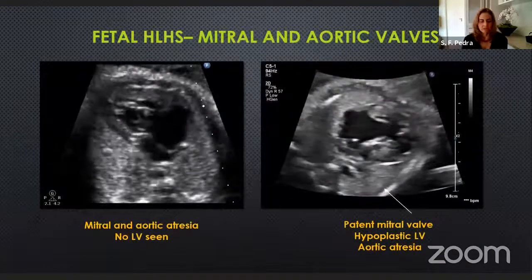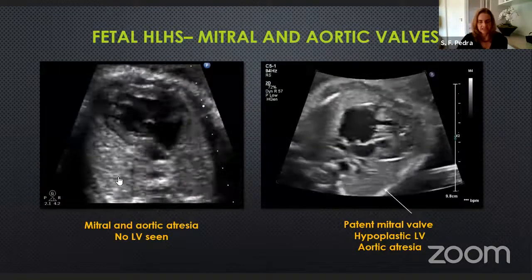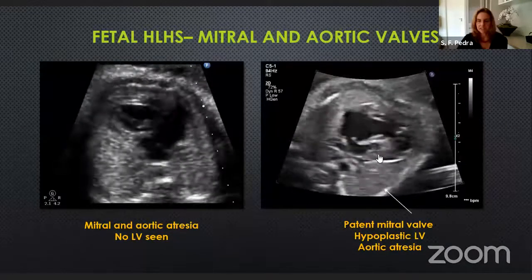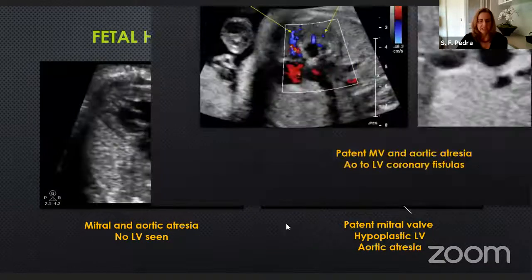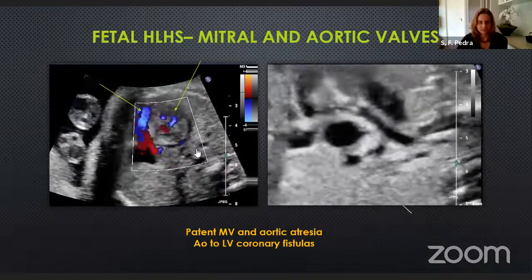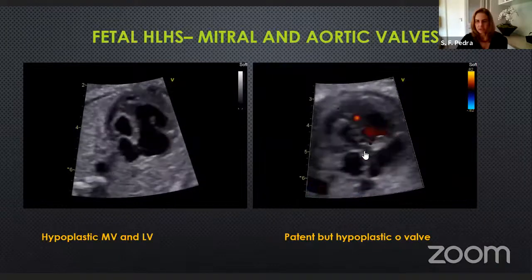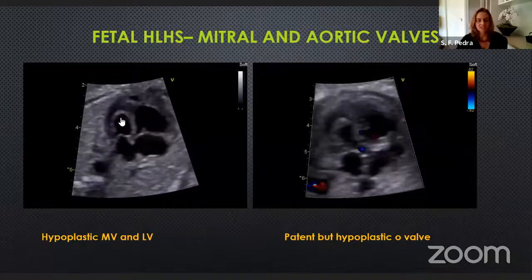These are some examples of fetal hypoplastic left heart syndrome. Here on the left-hand side, a case with mitral and aortic atresia, no LV is seen. And on the right side, a small LV cavity in a case of patent mitral valve and aortic atresia. In this setting, findings of coronary to LV fistula are very frequent. This is a case of hypoplastic left heart syndrome that once was a critical AS, and we can see a tiny flow across the aortic valve, a smallish LV, EFE, and severe systolic LV dysfunction.